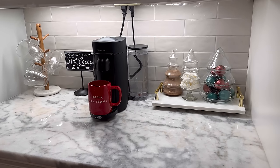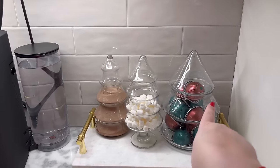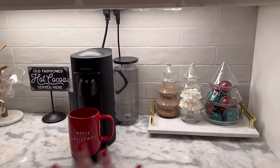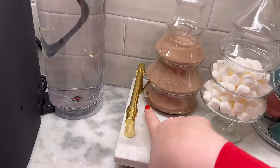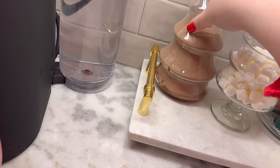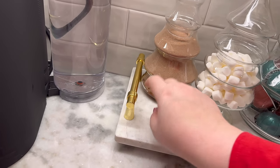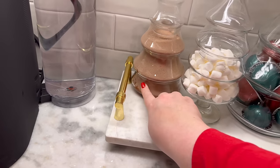Kept it super simple here on the hot cocoa bar, because like I've said before, my husband makes his coffee here every single day, so I didn't want too much going on. And this is just real world stuff, not everything in these videos goes perfect. I washed this out and I thought I dried it pretty good, but I guess there was still a little bit of water in it, but it's okay.